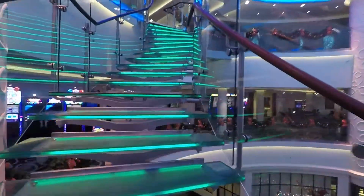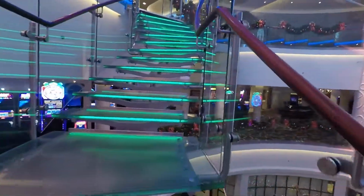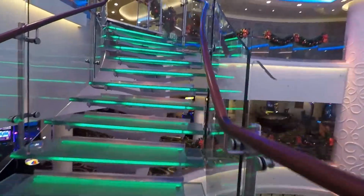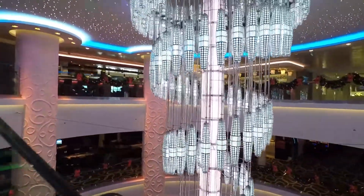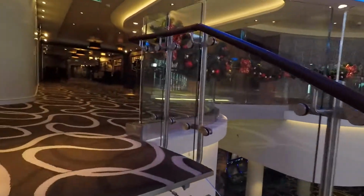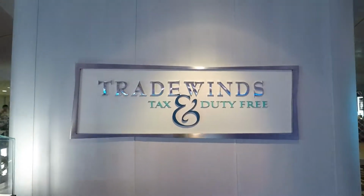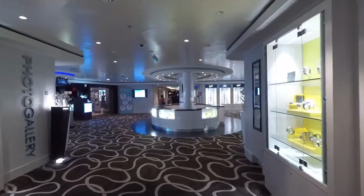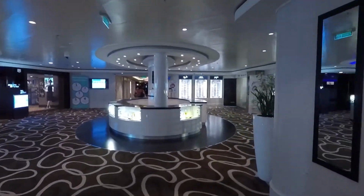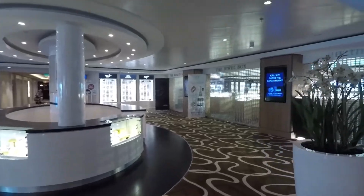Getting back to the middle of the ship, we're going to 678 Ocean Place just to use these little stairs to show where they lead to. We're heading up to deck 8 to see what's up there. So starting off deck 8, we have the Trade Winds gift shop area. At the end of the hallway, we have this giant centerpiece where they do a lot of sales and stuff.